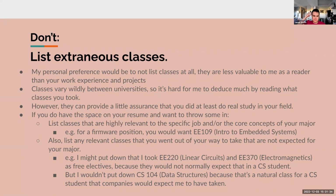Like in my case, I took EE 220 and EE 370, electromagnetics and linear circuits, as free electives because they're not normal CS classes. They might not expect that in a CS student. So saying, hey, I took these EE classes adds a little bit of value to my resume, like I went out of my way to take these. But I wouldn't put down something like CS 104 or data structures, because that's an obvious class for a CS student to take. If I'm saying I'm getting a CS degree, they already assume I took that class. So it's just wasted space putting that in.